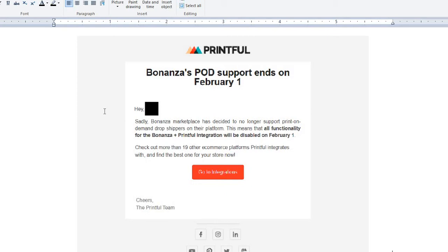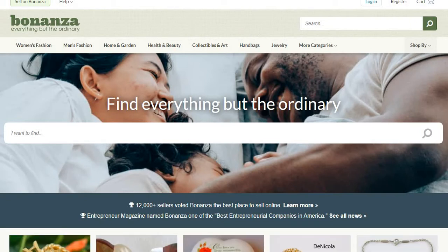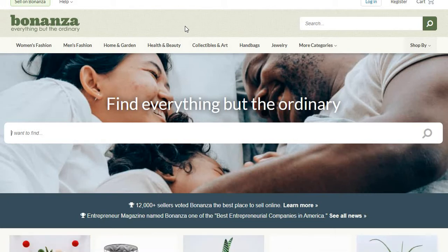Now, just to go over for those of you newer to Bonanza or somebody who isn't extremely familiar with it, this is basically what it is. If you're not familiar with this platform, I would say check it out. And if you want to actually list some things on there, it's fairly easy, and there are a lot of ways that you can sync or import products from eBay, Etsy, or other online stores.